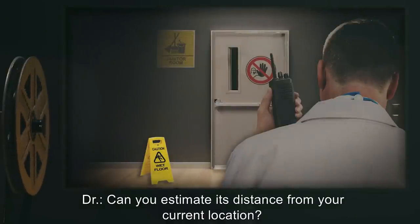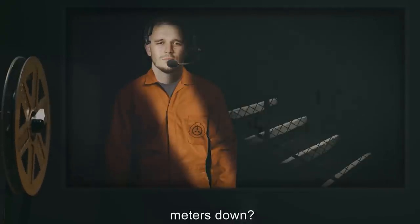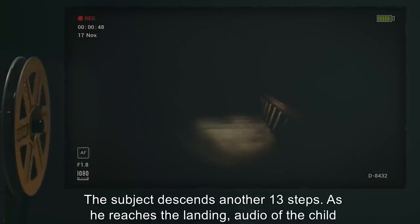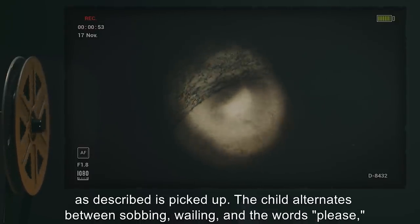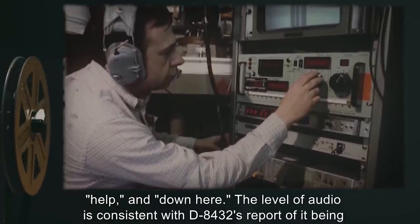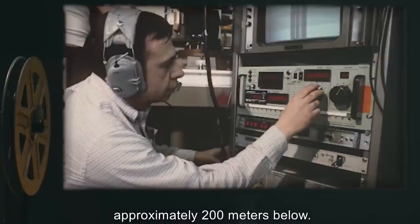Doctor: "Can you estimate its distance from your current location?" D-8432: "I don't know, maybe 200 meters down?" Doctor: "Please continue down the next flight." The subject descends another 13 steps. As he reaches the landing, audio of the child as described is picked up. The child alternates between sobbing, wailing, and the words please, help, and down here. The level of audio is consistent with D-8432's report of it being approximately 200 meters below.